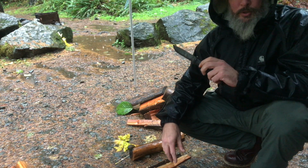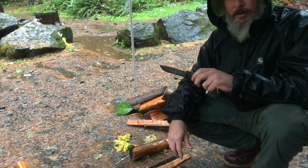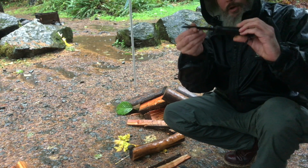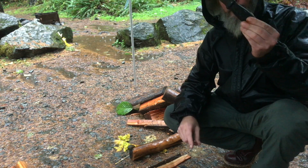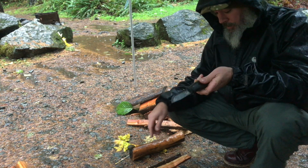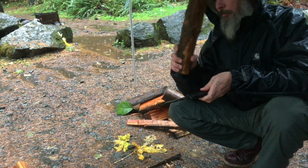There's always something to do, chores. So we've got this wet wood that we pulled from the fire pit. Somebody left here a Mora Garberg full tang. Beautiful knives. Anything Mora, bulletproof. Mora Garberg. This is the carbon. So we got time. Get ourselves a baton.